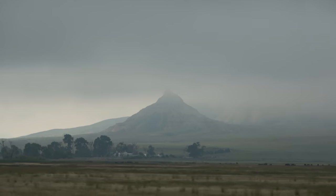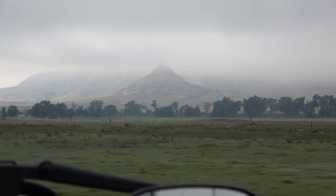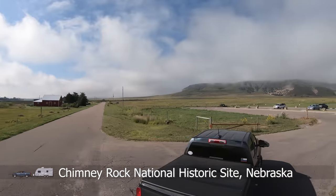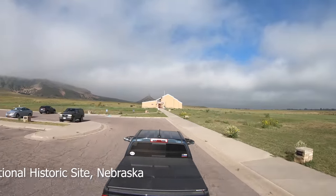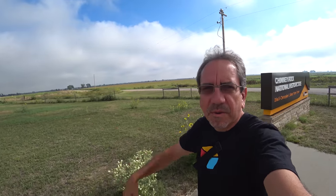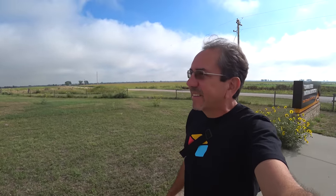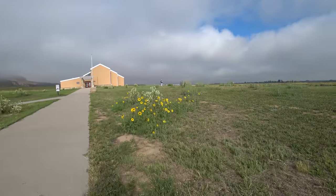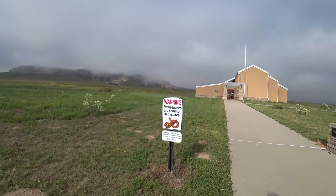There it is, partially engulfed in the morning haze. Well, here we are, and hopefully the fog will lift soon and we'll be able to see it in all its glory. Hear the cow? There are cows all over the place. Let's go into the visitor center and museum.